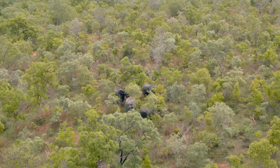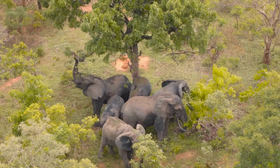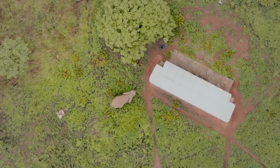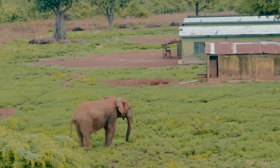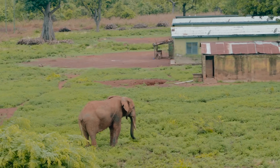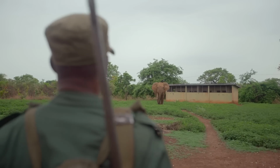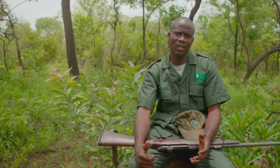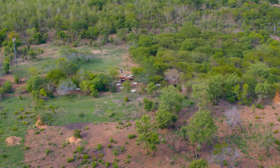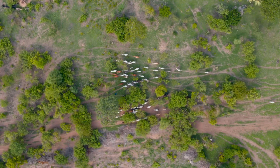Unlike other parts of Africa, elephants here aren't targeted for their ivory, and local beliefs make it taboo to even touch an elephant. But as the communities bordering Mole continue to expand, Oswan keeps a watchful eye on any elephants leaving the park. We have a common boundary closer to the communities. Their cattle go closer to the boundaries, and if they have any diseases, they transfer it to our animals.